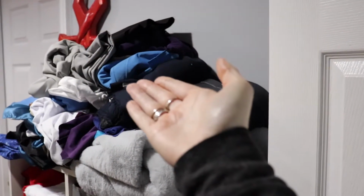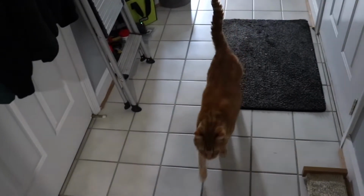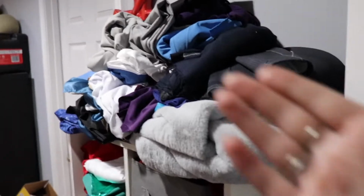All right, cool. Let's go back over here to fabric storage number 1. Hello, oh, I have a co-host. Yeah, that's where the cat craps. So that's down here too. Anyway, fabric storage number 1.